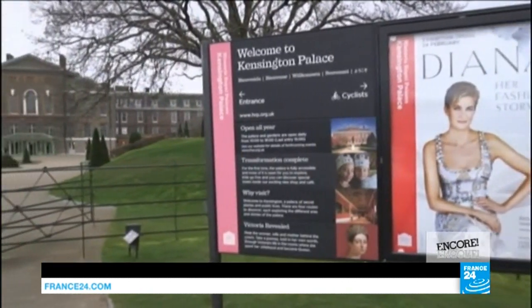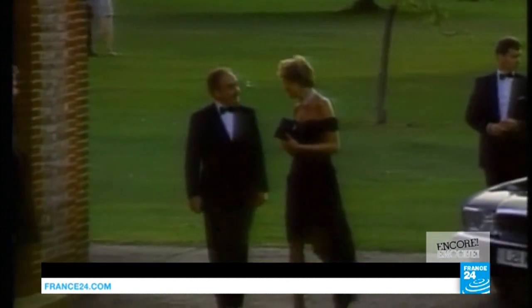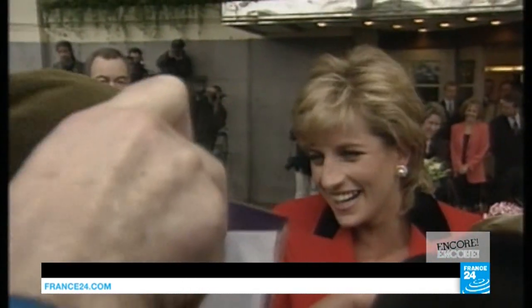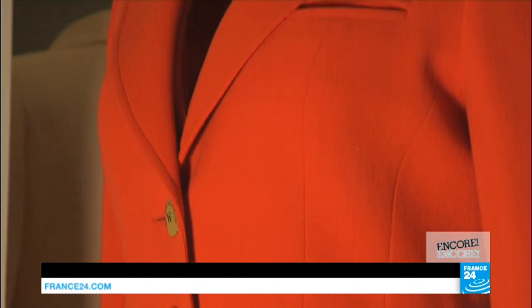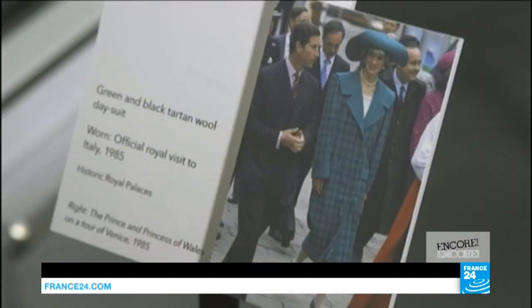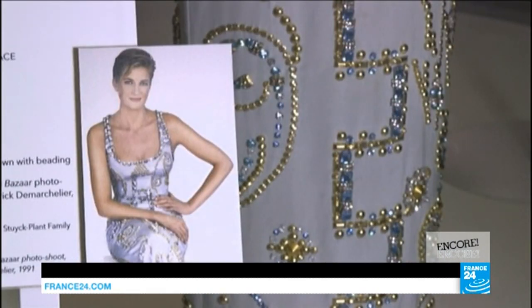Kensington Palace was Diana's home for about 15 years. This is where she selected the clothes that turned her into a fashion icon. 25 of those outfits, now back in Kensington, tell the story of her life and character. The exhibit shows how the princess' style evolved from when she entered the royal family and the limelight to her later years, when she was much more confident.